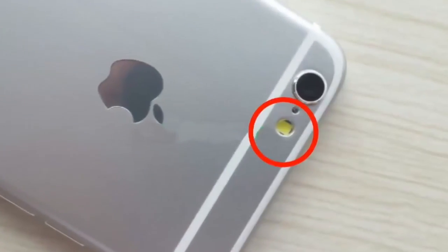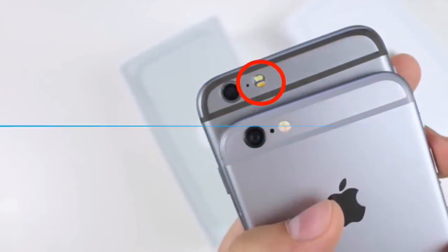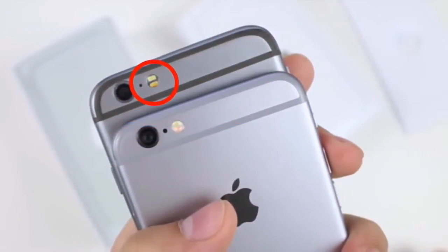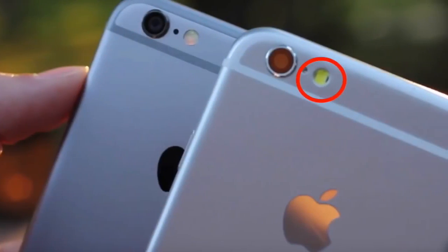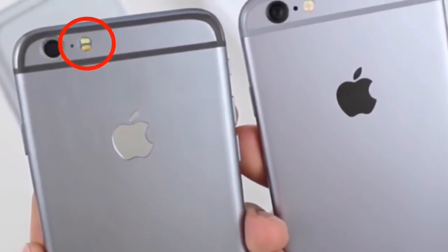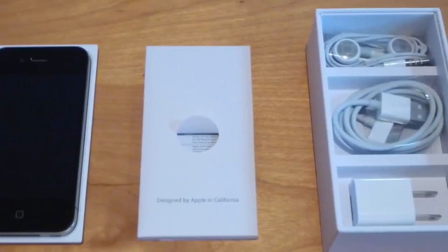Another key thing to look out for is the phone's flash. If your iPhone flash looks yellow, then it's fake. This means plastic has been used for the flash cover instead of glass. The real phone flashes are a clear orange color. You can also flip the phone over and look at the lines on the back. If the lines are very dark and bold, then this is a cheap fake. The real iPhone's lines are more subtle and light.